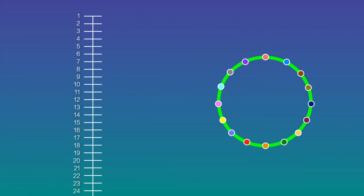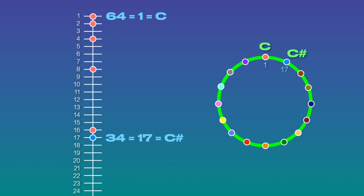The 64-degree angles of the polyhedron and parallel lines are all highlighting the note of C. If we then mark the next few octaves of C on the grid, we end up at 16. The number 34 halves to harmonic 17, the note of C sharp. And the number 15, or the 15th harmonic, corresponds to the note of B.